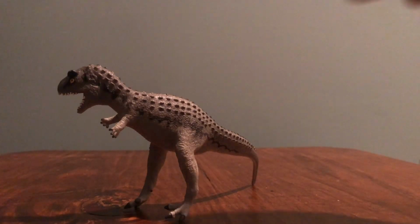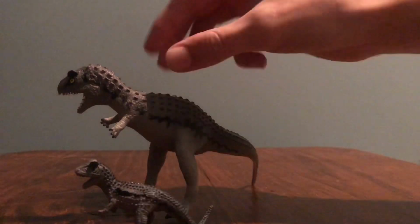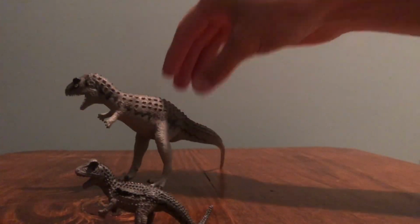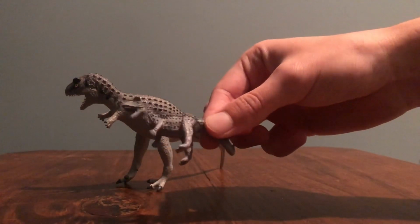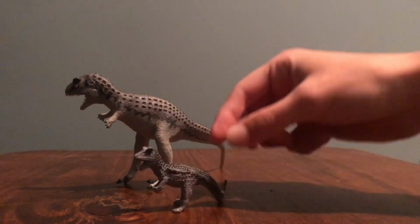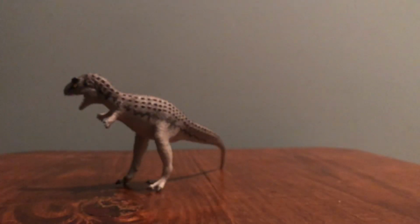So first off, here's the tube figure, which I always really liked. I honestly probably prefer the tube figure to the larger figure. It's got a more allosaur looking skull than it probably should, but yeah, this is just not the best Carnotaurus.